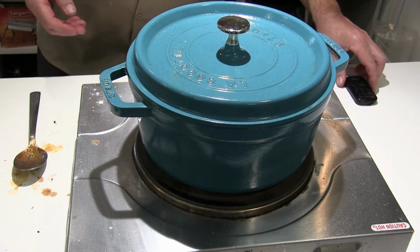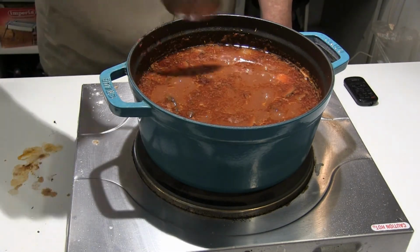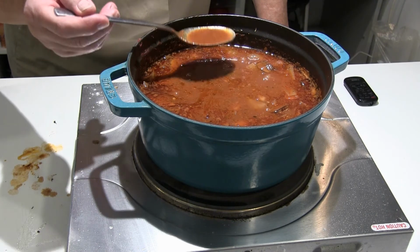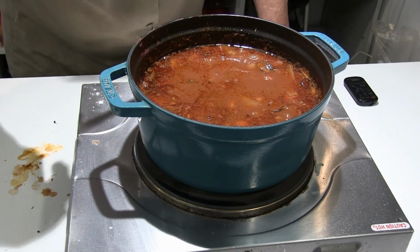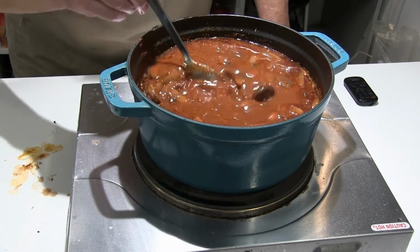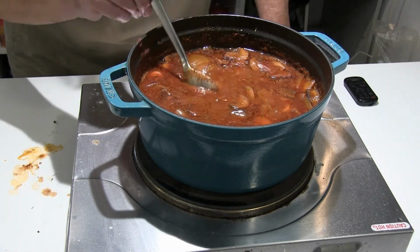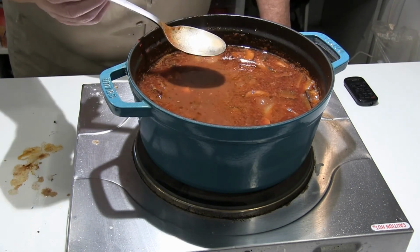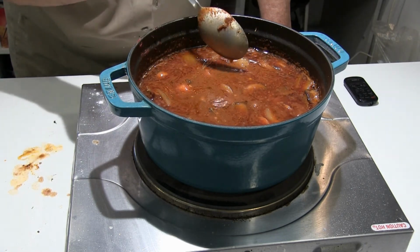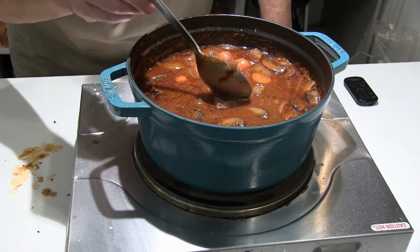Okay, it's been an hour and a half at a simmer, so let's take a look here. Let me give it a little taste here. That is really good. The only thing I would like is a little thicker consistency. Now, what's the difference between a stew and a soup? Okay, a stew has less liquid, so it's kind of liquidy.